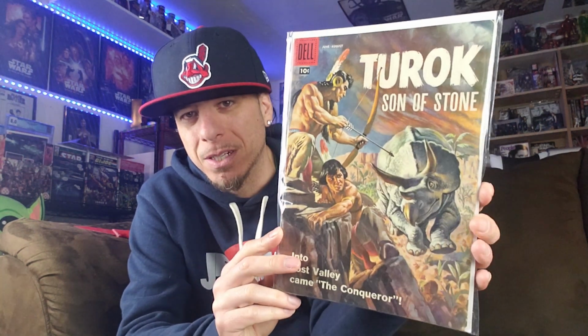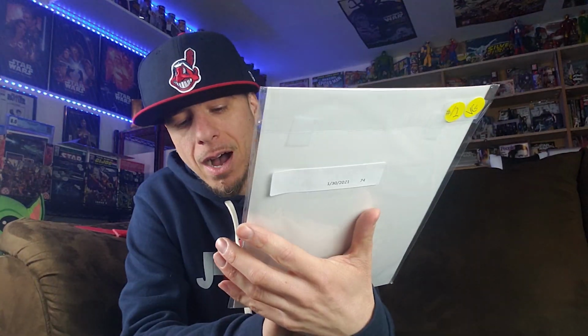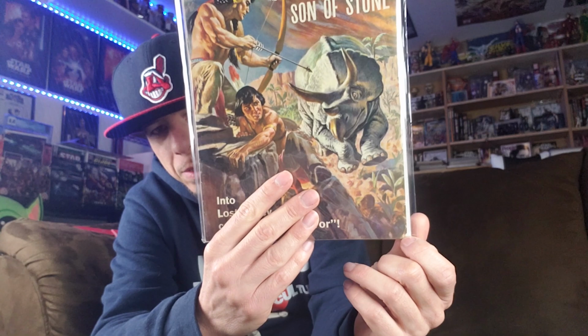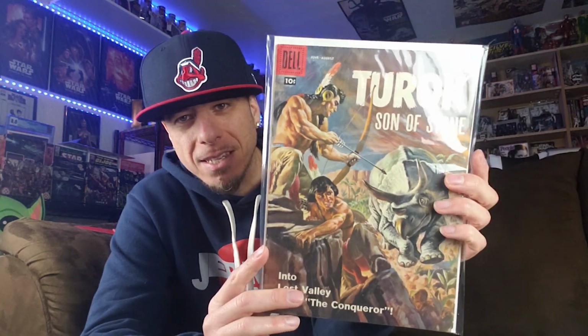But look at this book. Very, very beautiful for a 10-center. Decently higher looking grade. It's got decent damage to the corners, a little bit of chunk coming out there, but no huge color breaks, some spine wear, but just a beautiful 10-cent book. Oh, this is number 12, I believe. He has it as a VG, but a very, very presentable VG.